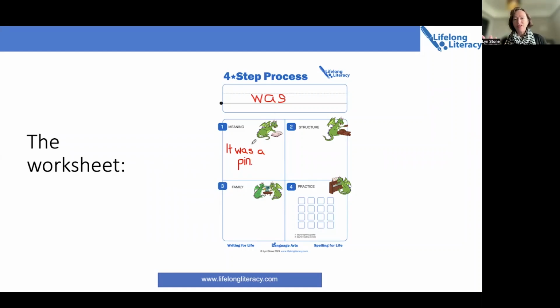Rather than "was means is in the past tense, blah, blah, blah", right? So there is a meaning sentence. When you look at the structure of that word, and by the way, in the structure box, you always rewrite the word. But the other thing about it is, how many times have you written "was" now? Yeah, the children that you're working with have written "was" 3 times already, and each time concentrating on a different form.